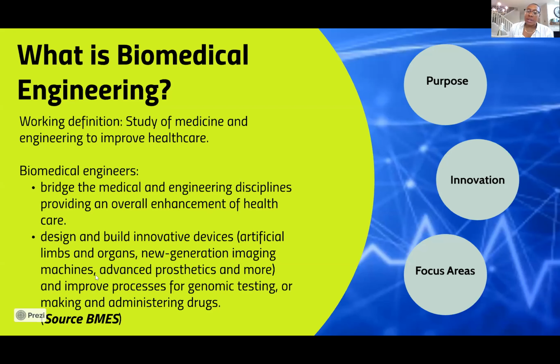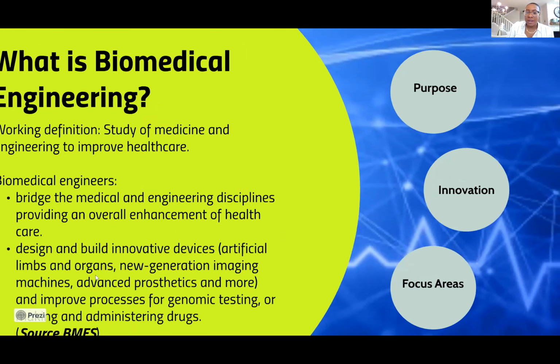And then another point here is that we design and build innovative devices. So just some examples include artificial limbs and organs, new generation imaging machines, advanced prosthetics, and more, and even improved processes for genomic testing or making and administering drugs. So these are just some of the areas that we dive into as biomedical engineering. So the field is really diverse, and we'll talk about that a little bit more as I go through the presentation, just the different focus areas.